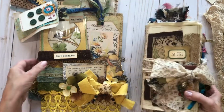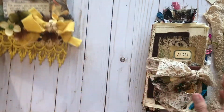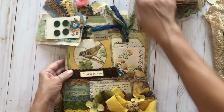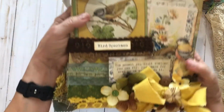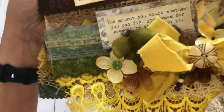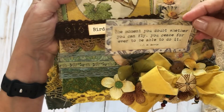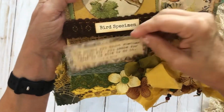I have a journal here that I wanted to share with y'all. It's a travel notebook journal and an altered file folder. First, I'm going to be showing you the altered file folder and all the pretty embellishments and ephemera that I put with it. That's a really cute saying that it's kind of related to birds.